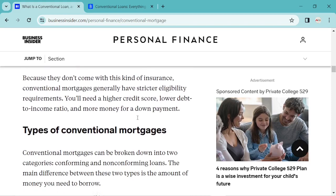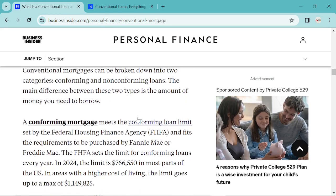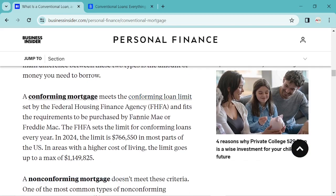So the types of conventional mortgage, there are two types. Either there's a conventional conforming mortgage or conventional non-conforming mortgage. What's the difference? The difference is conforming mortgage has a county limit, like it conforms to a loan limit. There's a limit that you cannot exceed. If it gets to, let's say, in a certain county, you cannot get more than, for example, 700,000 mortgage. So that is a conforming mortgage.